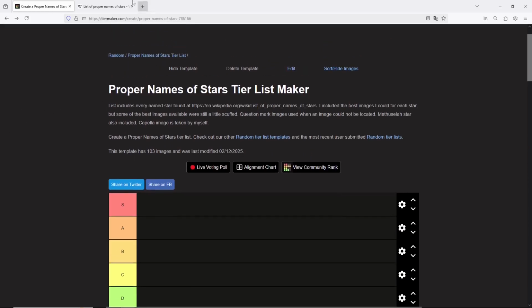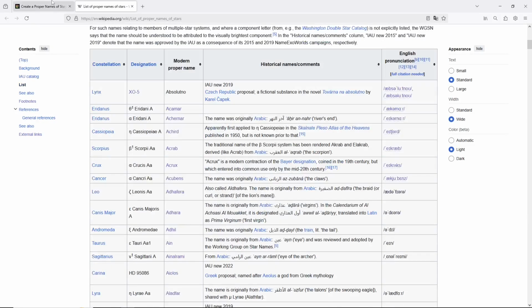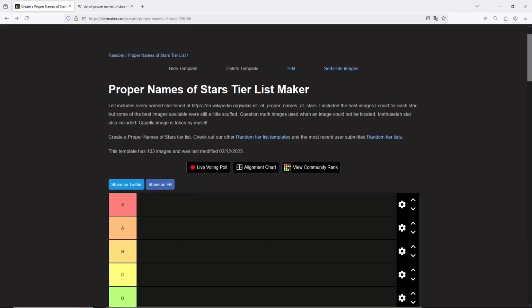And yeah, there is one star I included that is not on this list here, and it is the Methuselah star. I think I'm pronouncing that right. It is one of the oldest stars we know of in our Milky Way, and it's commonly referred to as the Methuselah star. It's not officially called that, but yes. And I believe that's all I have to go through. Is there anything else? I don't think so.